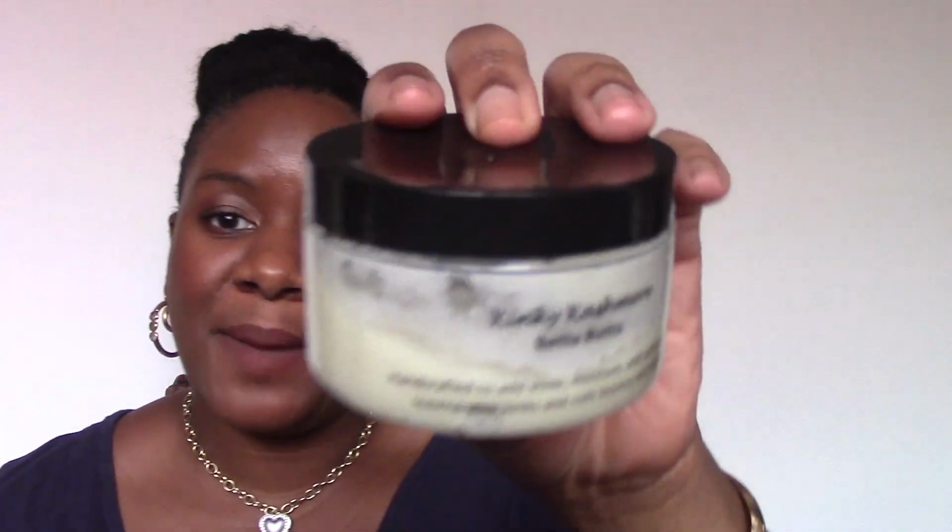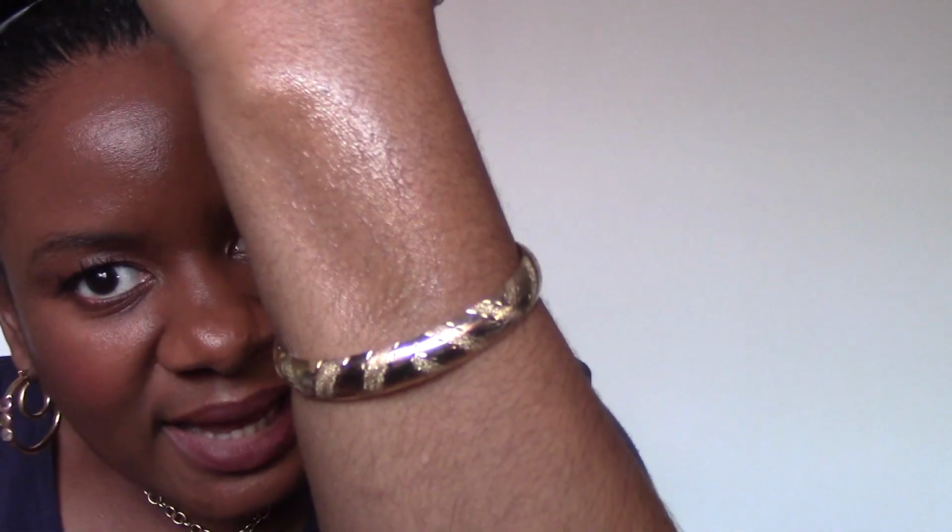Oh, this was another butter that I was just going to talk about in the area of butters. Kinky Kashmere Better Butter. It's just okay. I mean, it essentially breaks down to an oil. I've used it. It's kind of like a well whipped butter. There it is. You can see it giving me some shine on my arm right there. It does the same for my hair, except it feels more oily. Like I was talking about the Comet Biologics one, it will go on my hair and even give me some shine, but it's not going to feel oily. This one will feel oily.